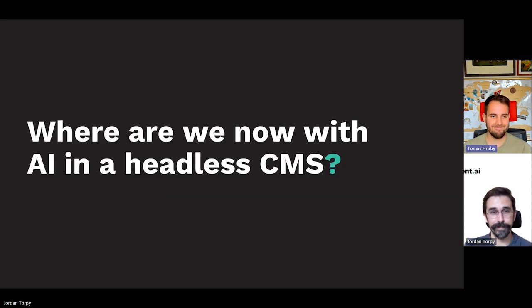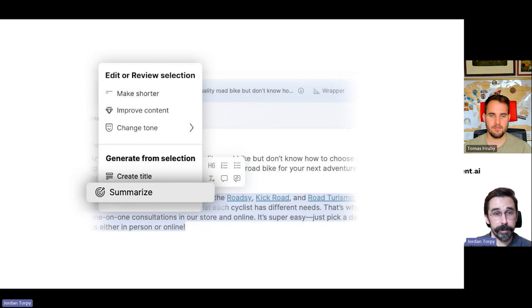Hello, everyone. Thanks. So before we start, let's look at where we are now in terms of AI in a headless CMS. What have we developed so far? If you're a Kontent.ai customer, this might be familiar to you. These are some of the AI capabilities we currently have in our early access program. You can summarize text, make titles, make text shorter, improve content, and change the tone.